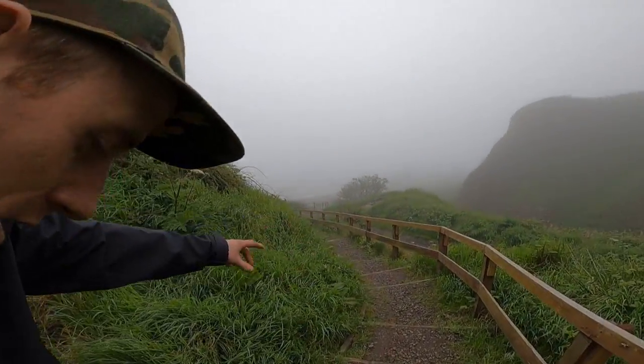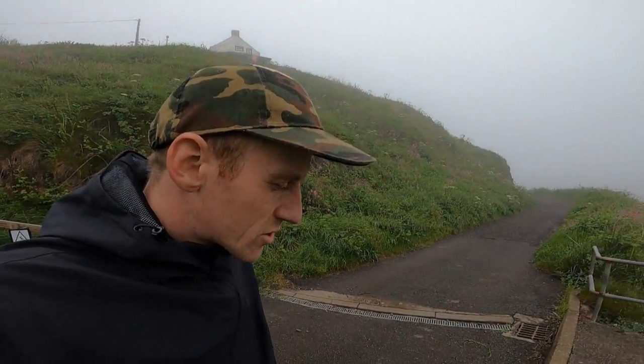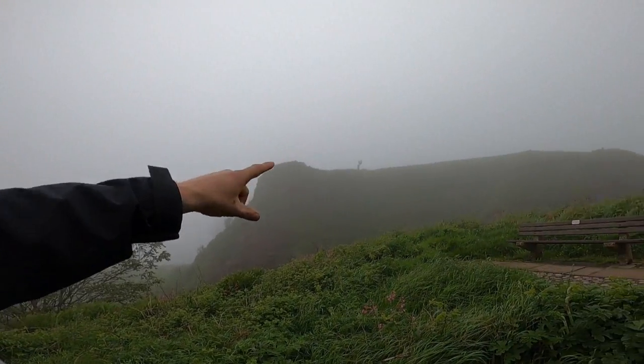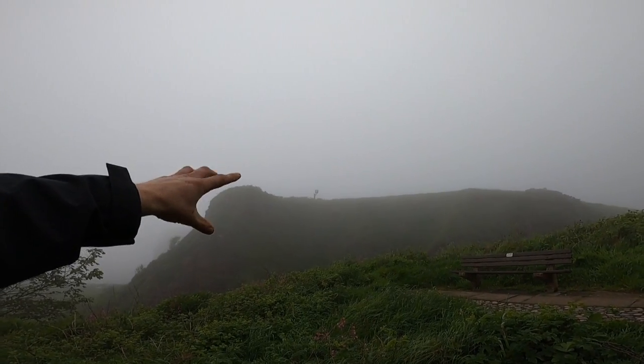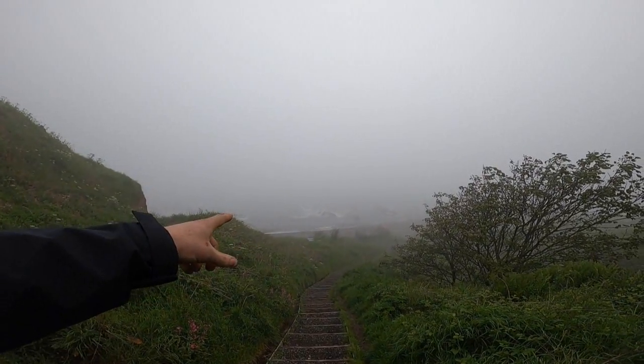So today it's the Auchmithie area, but it's super foggy. It's also a little bit breezy down at the coast, so I've got the windsock on the camera just now, so the audio's a little more crisp for the viewer. And up at the top of here, you can see the silhouette of that flame. That was the Millennium Beacon right there, which was lit at the turn of the millennium, the year 2000.